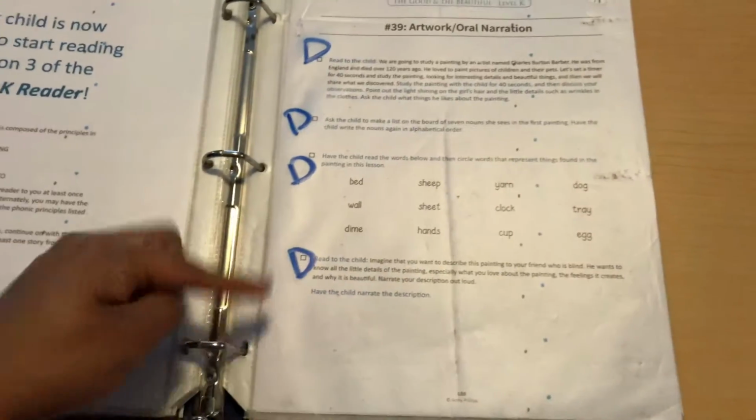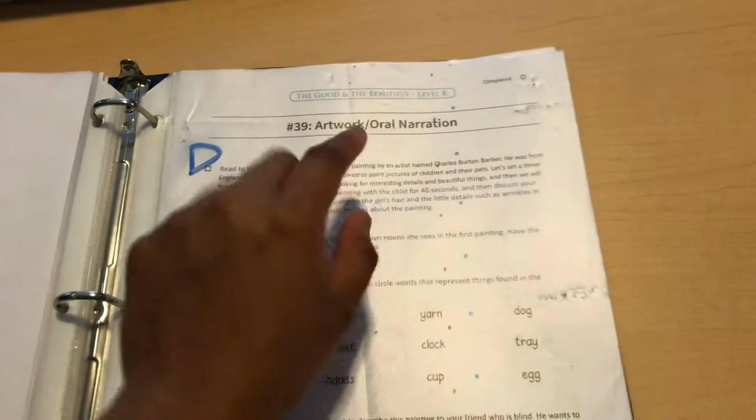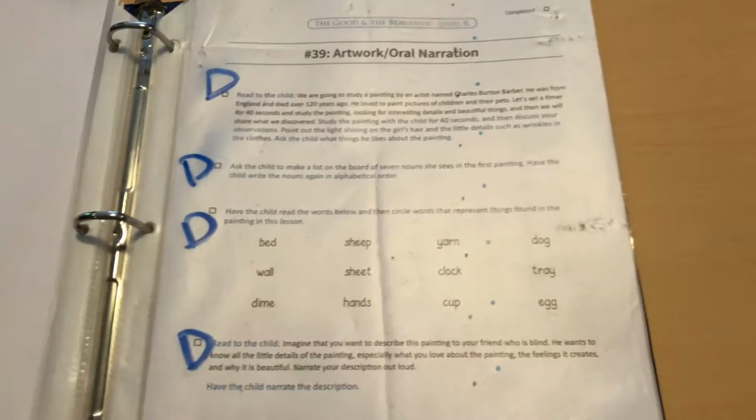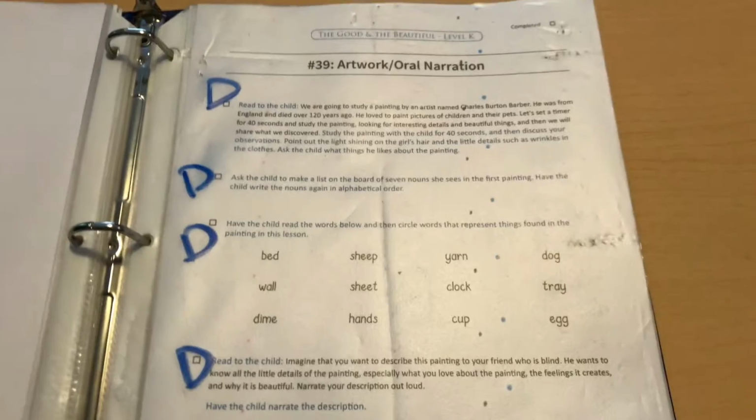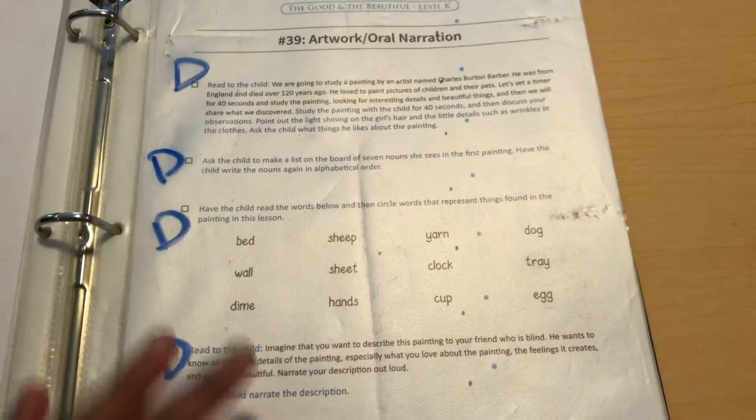When it comes to language arts, he is pretty ahead. So let's just skip to where he's at. Why you see a lot of D's is because when it comes to artwork, I don't focus on artwork when it comes to our homeschool. So I don't want to skip this lesson, so we're just going to do this whole lesson in a day. It looks like a lot, but it's actually not that much. So he's going to be working on this lesson today.